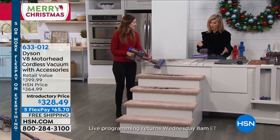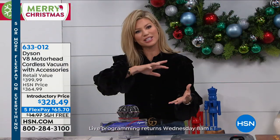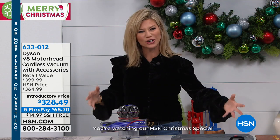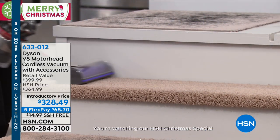I've taken this over to my car. I've cleaned up tons of stuff inside of my car. You know, a plant spilled, a poinsettia spilled in the back, and I had all of that dirt in the back trunk of my car. Look what this is going to do, because these attachments come off and on so easily.